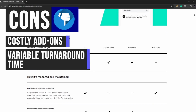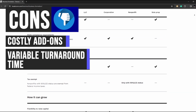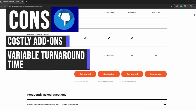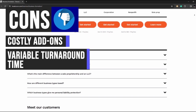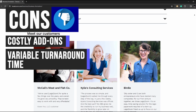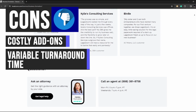Another potential drawback of using LegalZoom is the variability in turnaround times. The time it takes to complete services can vary depending on the user's state of residence and the specific package they've purchased. While some states may have efficient processing times, others may experience delays due to regulatory requirements or workload. Additionally, users opting for more comprehensive packages or additional services may experience longer processing times. This lack of uniformity in turnaround times could pose a challenge for users who require expedited service or have time-sensitive legal needs.